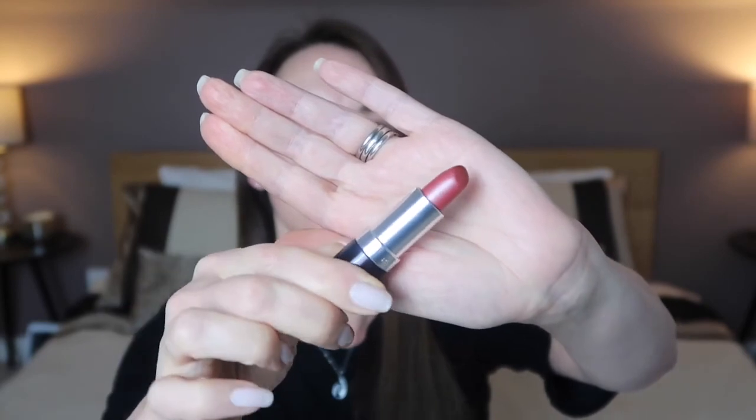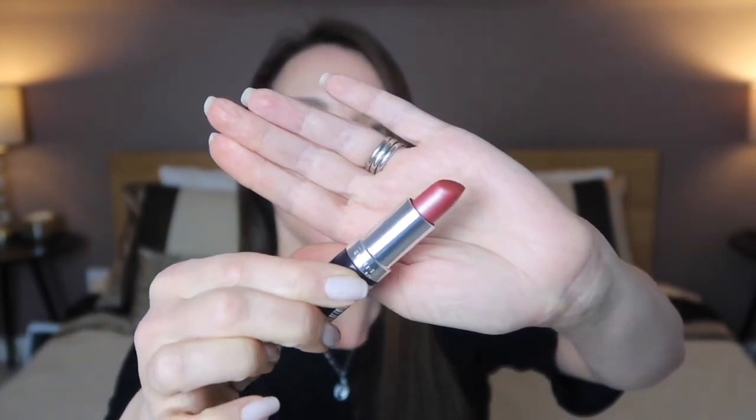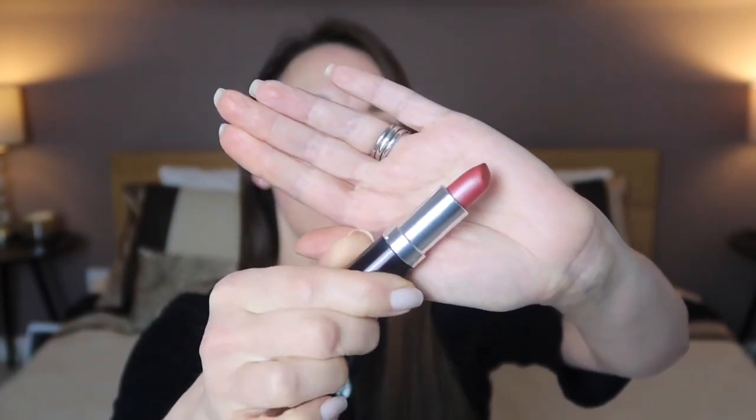And it's just a really lovely color. I've had it for about a week now and I think I've worn it every day. I even wore it when I went out, so there you go. It's very versatile and I love it.